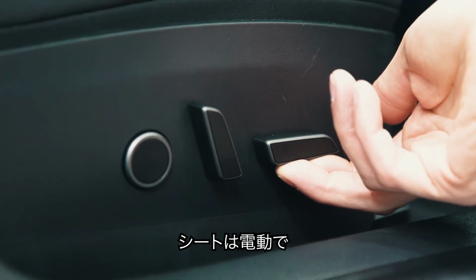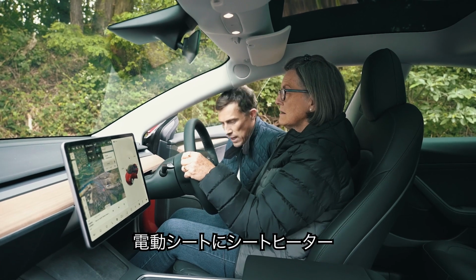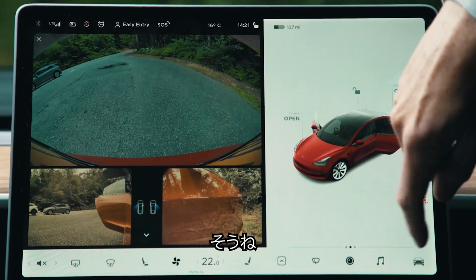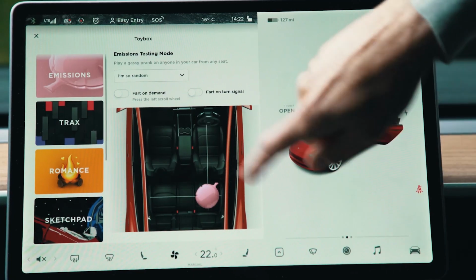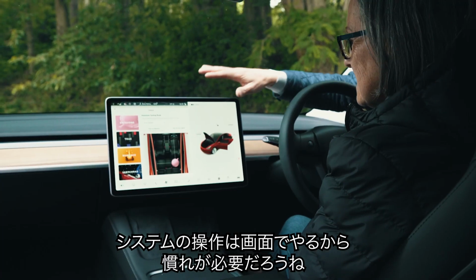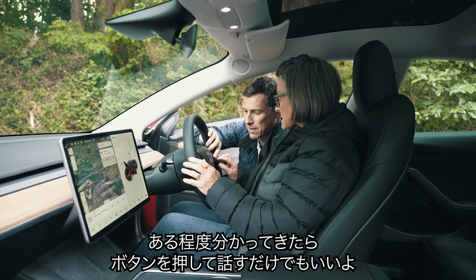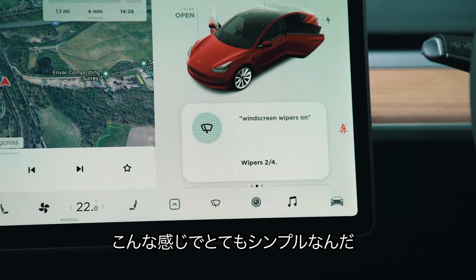The seats are electric. In fact, this car starts from £41,000, but it pretty much comes fully loaded. Electric seats, heated seats, this huge infotainment screen, surround view cameras. There we go. Can you see that? Yes. You've got Google Maps. You've also got, look at this, toy box. Anyway, you operate loads of stuff through the screen. It does take a little bit of getting used to, but you do then get used to it, and you can control most things just by saying things like this. You press this button and say, windscreen wipers on. And it'll put the windscreen wipers on.